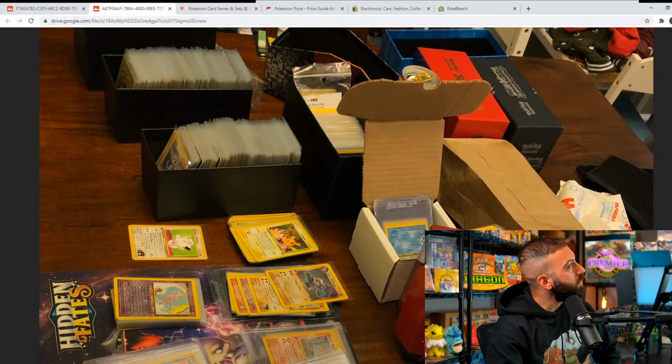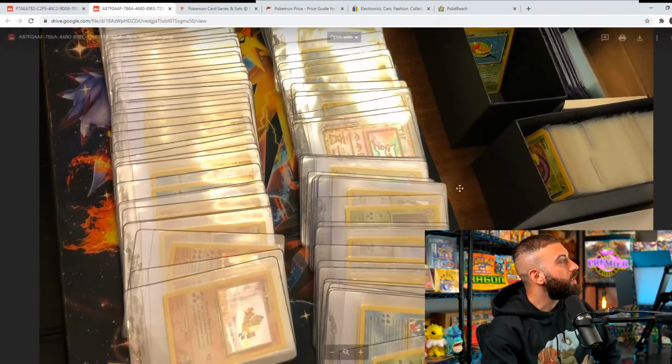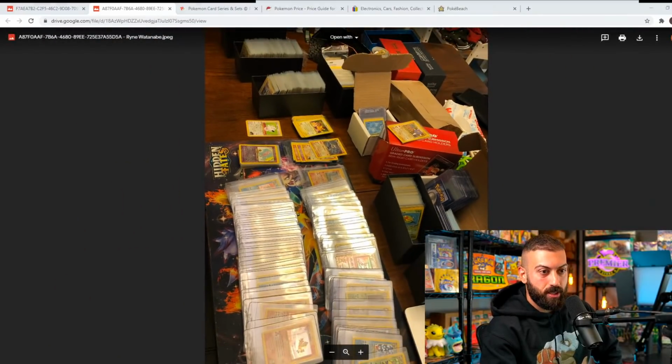That looks like a Shadowless first. Is that first edition? I think it's first edition. Dratini from base set. Hitmontop. We got Weedle floating on a leaf there. We got Moltres. I mean, look at all the holos. Ancient Mew from when you go to see the movie. A lot of cool stuff, and I think there's a couple more. Oh, there are. There's more photos of epicness.